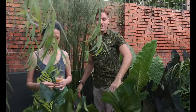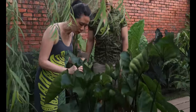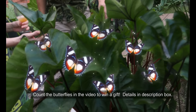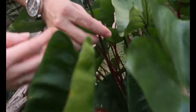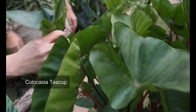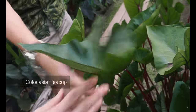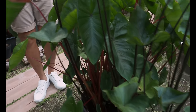So I have some colocasias over here. This one has red stems, so interesting. This is really beautiful. It was given to me by a friend, and it's called Colocasia Hawaiian Punch. And right next to it is the Colocasia Teacup. I remember they love water. Yeah, so they're all growing in water as well, and they drink it really every day, so I just top it up.